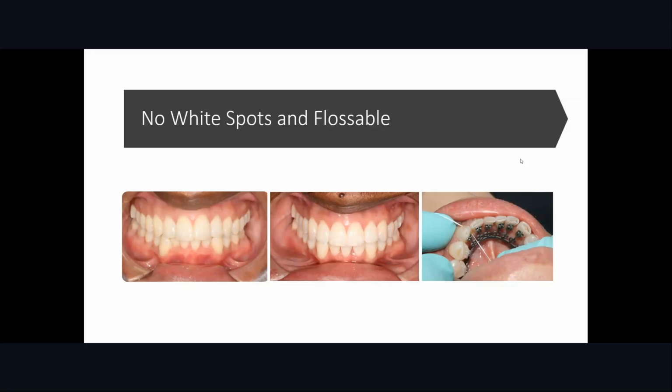Whereas with braces, we might see white spots. We might see some sort of root resorption. We might see some sort of bone loss. We don't see that with these technologies.